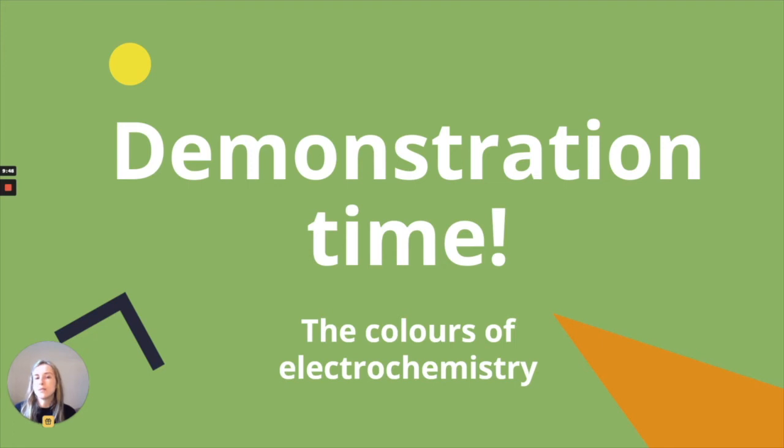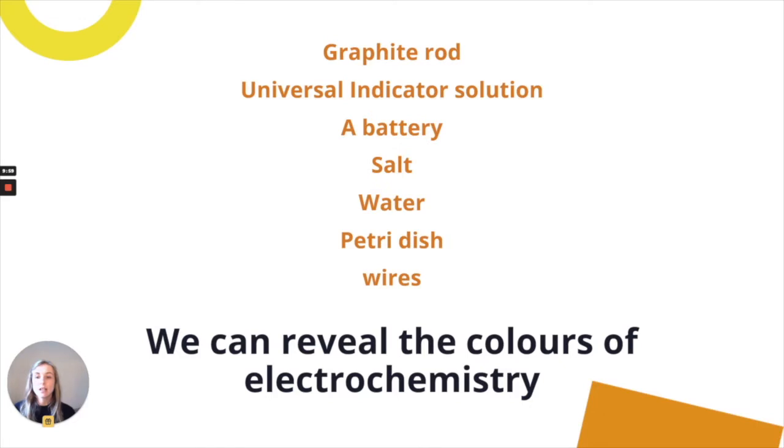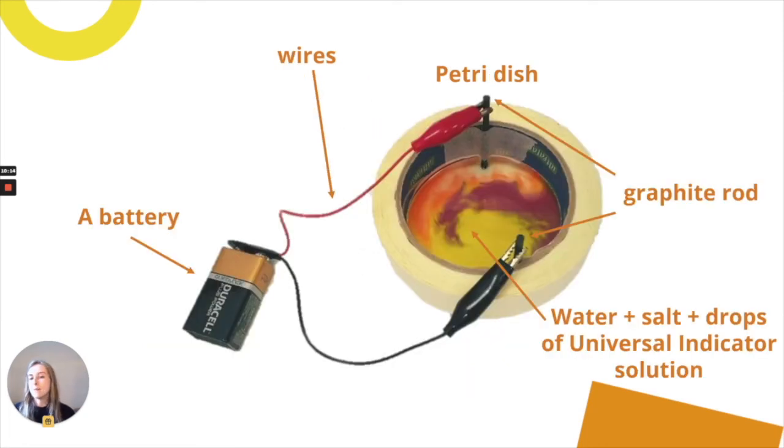So how can we observe electrochemistry in action? How can we start to visualize the energy contained within a battery? Well, there is a simple setup we can use to observe colour changes that indicate electrochemistry is happening. For this we need some graphite rods, universal indicator solution, a battery, some salt, some water, a petri dish and some beaker, and some wires. And I found this experiment on YouTube. So here is an image of the experiment all set up. And can you see the swirls of colour in solution?